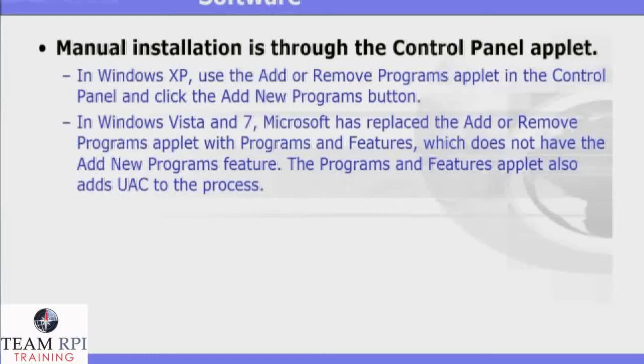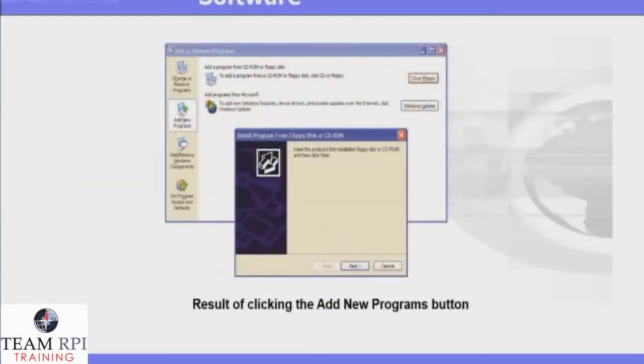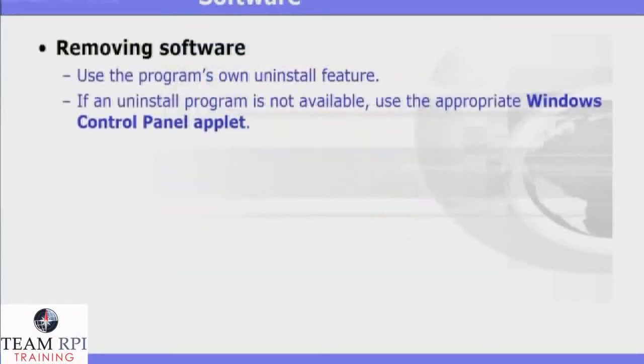In Windows XP, you'll use the Add or Remove Programs applet in the Control Panel. In Windows 7 and Windows Vista, Microsoft has replaced the Add or Remove Programs applet with the Programs and Features applet. This is the same location that you will go to remove software. It's always preferred to first try to remove a program using its own uninstall feature. However, if an uninstall feature is not available, you can use the appropriate Windows control applet.